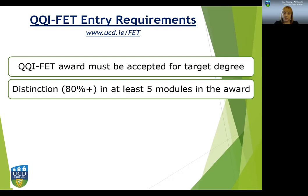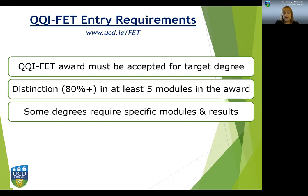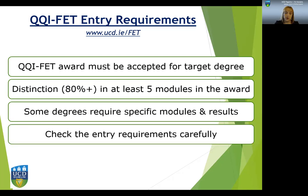Some of the others that you will look at, such as the nursing courses, will have a smaller number of places. They'll be more competitive, which means that you may need upwards of 8 distinctions in order to be eligible for a place or to compete for a place. Within some of the requirements too, you may need specific modules and results. So within nursing, for example, you will have to have physiology and anatomy. For science, you may need a science subject. For business, you may need maths. So it's really important that you check the entry requirements that you need for the degree you're interested in and check that your QQI award actually offers that so that you can be eligible from the start.